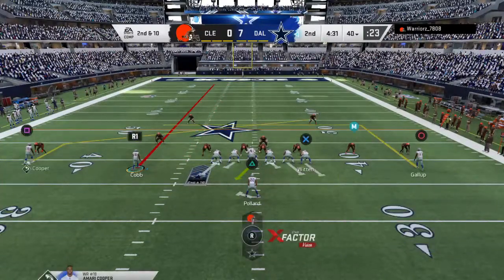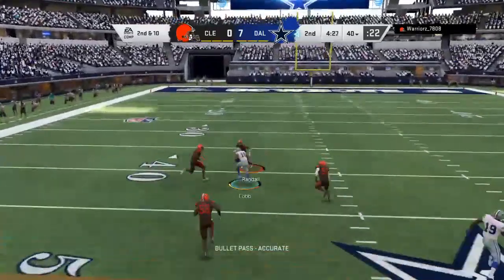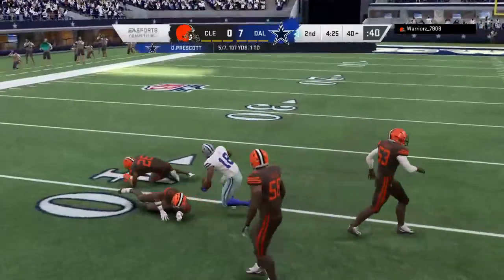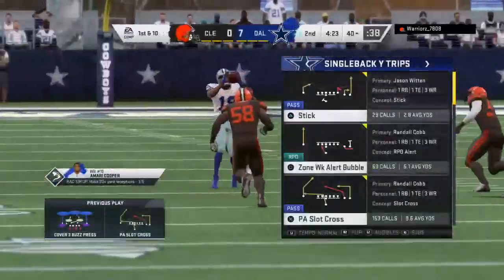And again, it's Prescott. Caught by Cobb. And they're going to have another first down as he's going to be tackled at the Browns' 40.